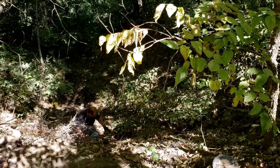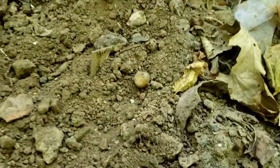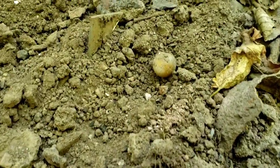So it is a brand new day. I'm back out at Terry's dump again. Hello. And I literally just put the scraper into the ground. This is my first swipe. That's a marble. And let's see what kind we have here.